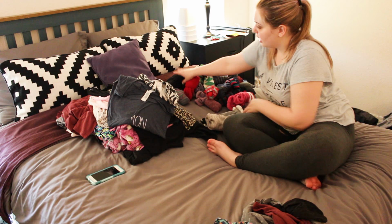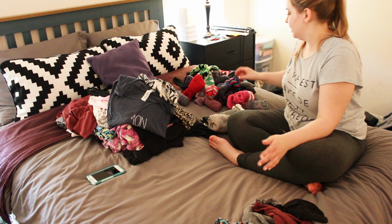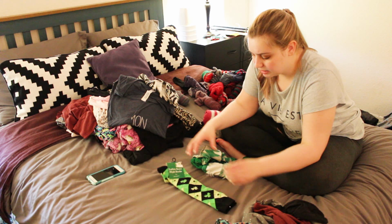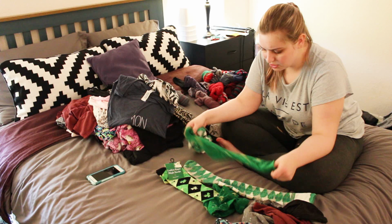Boot socks, I like. These boot socks, they're like leg warmers. I'm gonna get rid of any warm anymore. They're black and a kind of lace detail. Fuzzy socks, I love these. Okay, St. Patty's Day socks. St. Patrick's Day is my birthday, so I want to keep at least one pair to wear on that day. These are kind of mismatched right now because I like to wear them mismatched like a dork. Okay.